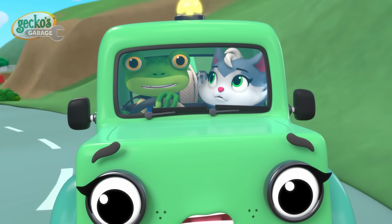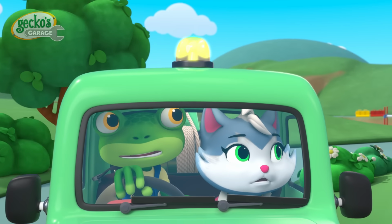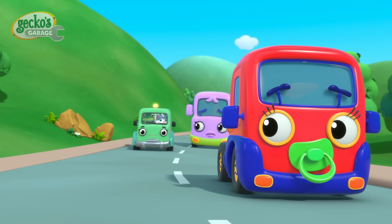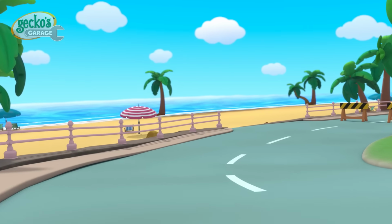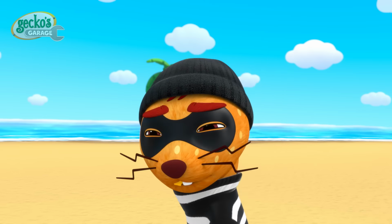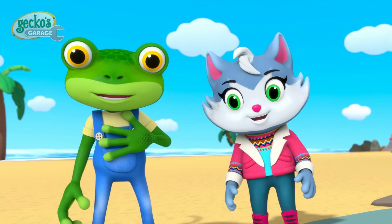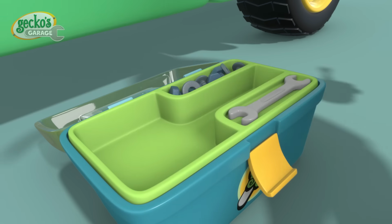Oh, where is Vicky? We need to get this ice cream back inside her to keep it frozen! Wait, do you hear that? Vicky! Excuse me! Pardon? Thank you! Is the ice cream safe? Vicky, we're so glad you're safe. Gecko, the ice cream. Apurate. Yes, let's hurry, Cat. Grab your tools, it's fixing time.